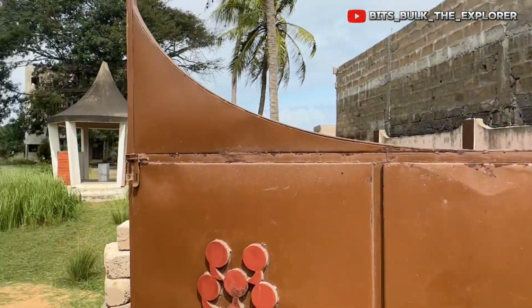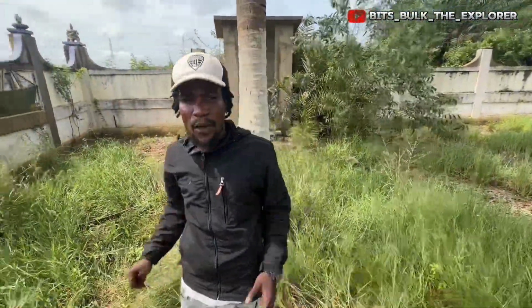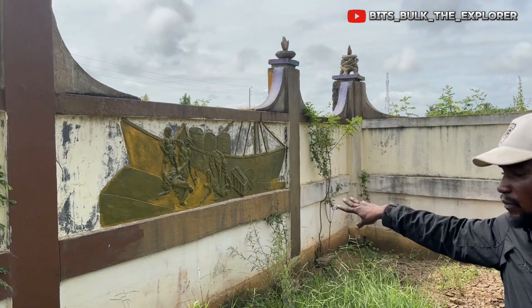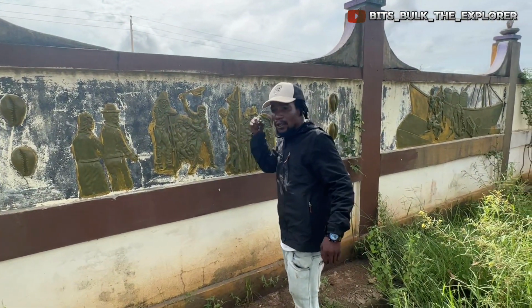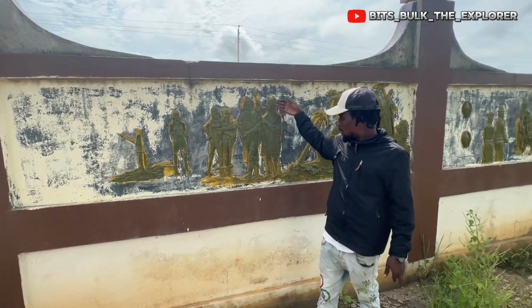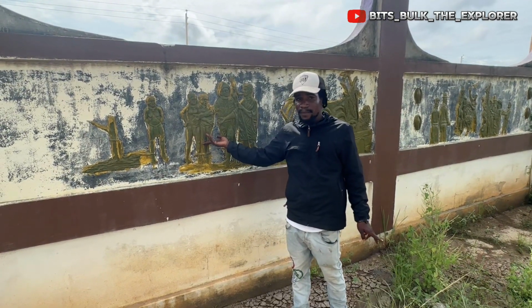Getting into the compound of Zoungbodji, you are going to see more works of art on the wall. This first one represents slaves that were fighting against being taken to the big ship to be taken abroad. The second art represents rebellious slaves who were being whipped for disobeying their masters. The third one represents the transaction between an African ruler and a slave merchant who are discussing transactions about a slave.